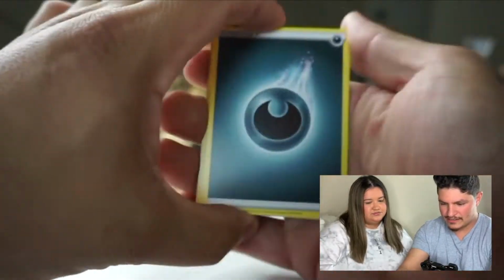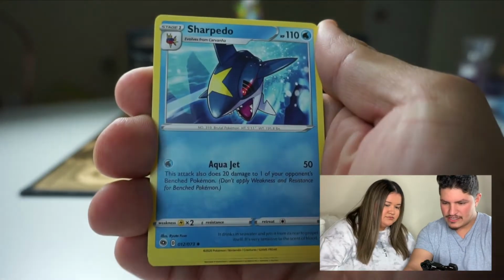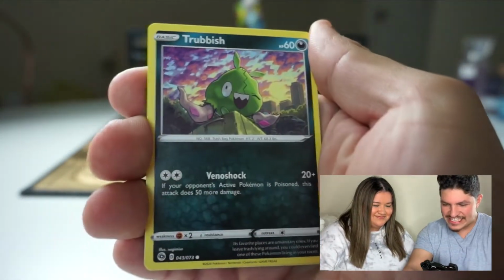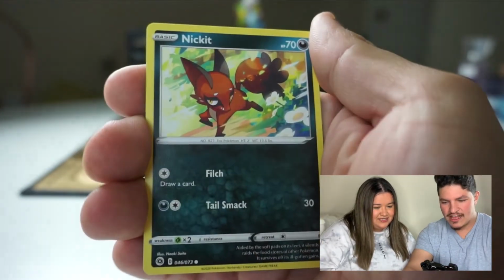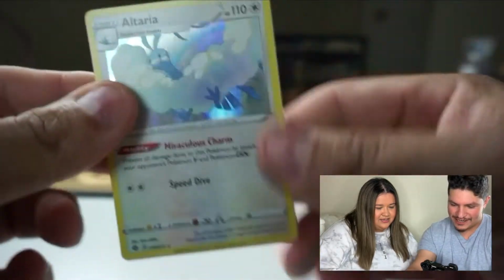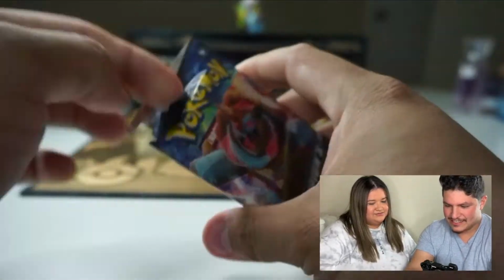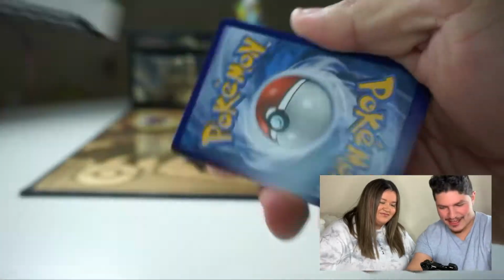1, 2, 3, 4. And Dark Energy. Lightpart. Sharpedo. Hyper Potion. Rolycoly. Travish. Potion. Linoon. Nickit. Reverse Holo Bead and a holographic Altaria. Cool. Ooh. All right. We like to see that there.